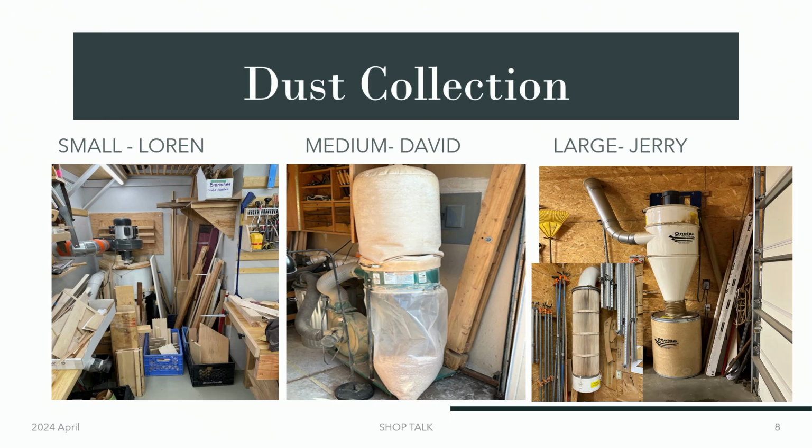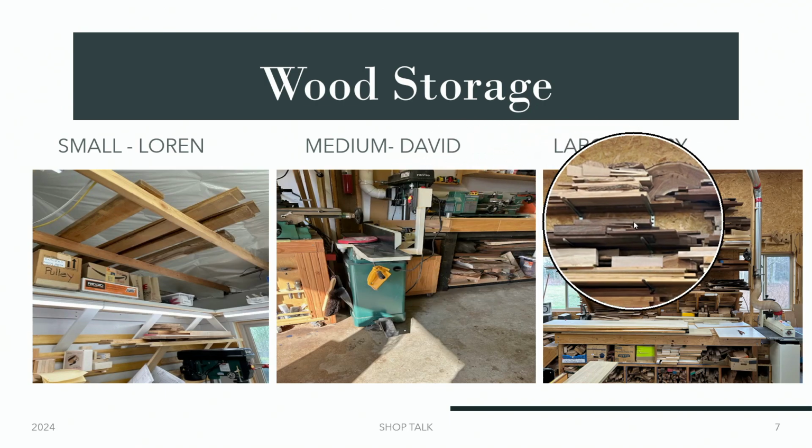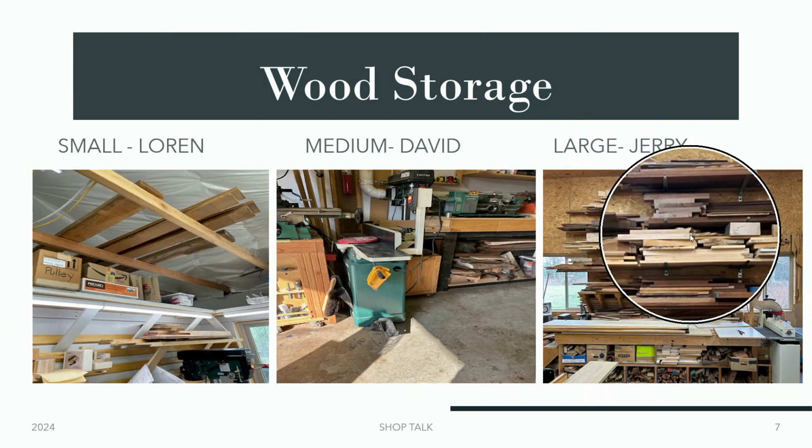Okay. You guys want to go to a particular area? Paula? What would you like to talk about? I got wood storage. And after this, we're all going to go raid Jerry's shop for some wood.